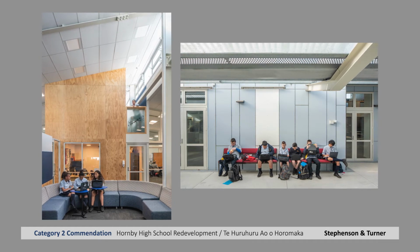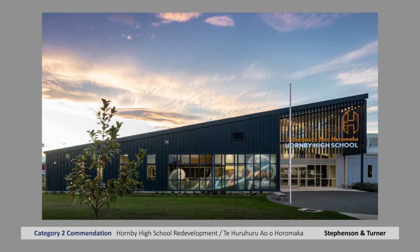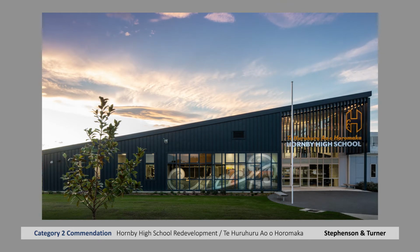The architecture genuinely responds to the user's needs by being proudly authentic in structural expression and minimalistic in composition. This project emboldens a future-focused environment which encourages productive project-based learning to flourish.